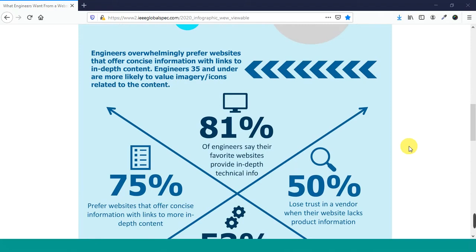Okay, engineers overwhelmingly prefer websites that offer concise information with links to in-depth content. So kind of like a page with bullet points that lead to detail pages with in-depth content. So engineers, younger ones that are 35 and under, are more likely to value imagery and icons related to the content.